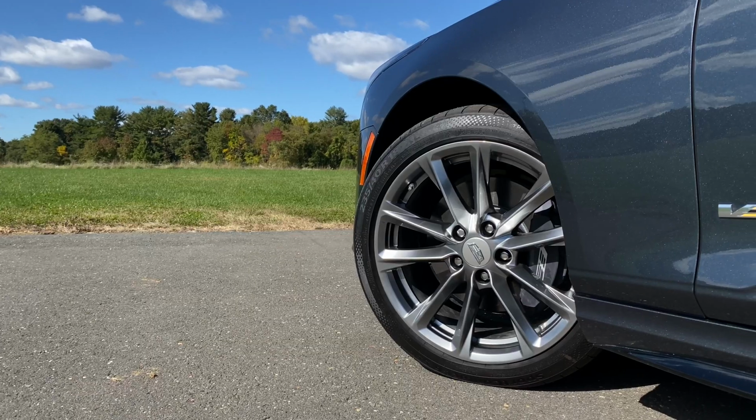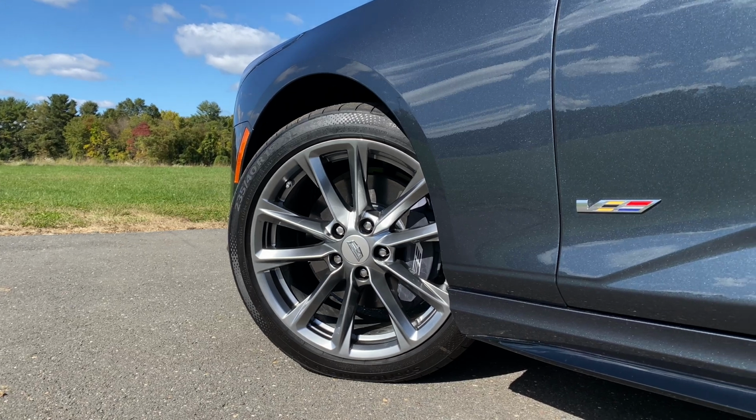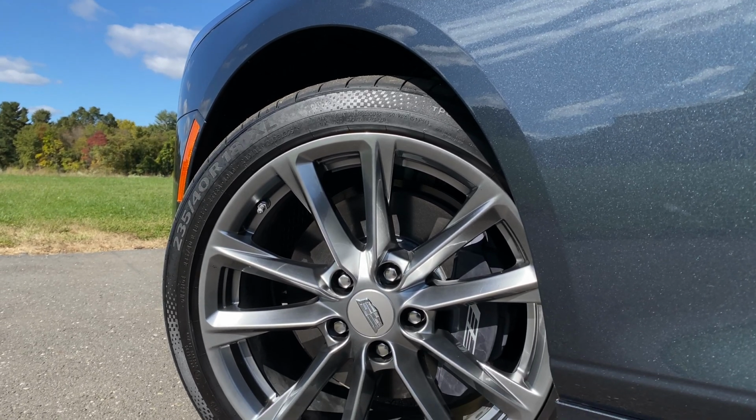fake. Unlike the Cadillac CT5-V, the CT4-V comes standard with 18-inch wheels, but you have the Brembo brakes with the V-Series logo, which looks really cool, and you can upgrade to 19-inch wheels if you want to pay extra.